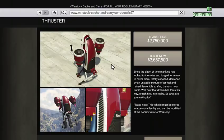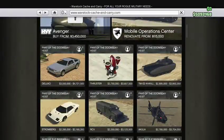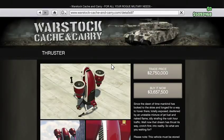Please note this vehicle must be stored in a personal facility and can be modified at the facility vehicle workshop. Oh yeah, and the trade price is $2,750,000. Buy it now price is $3,657,500.